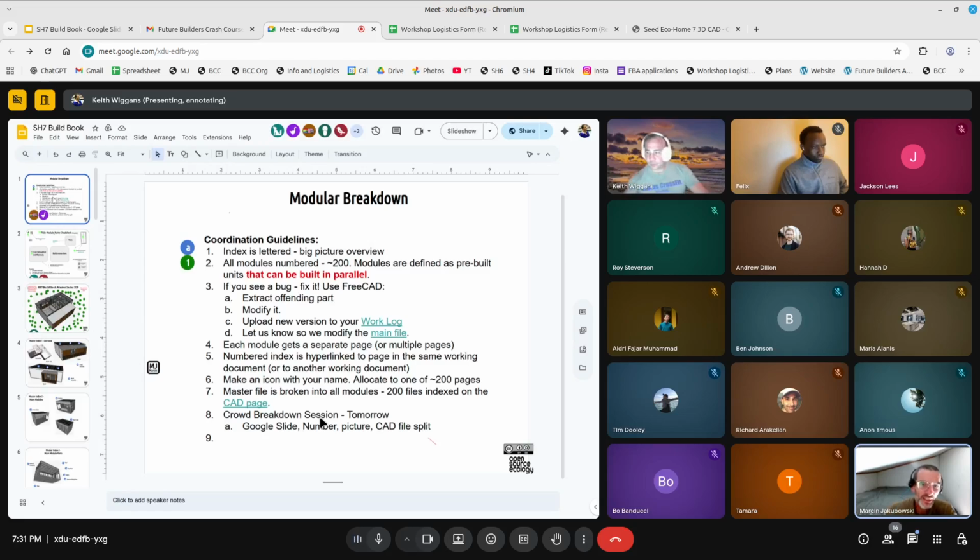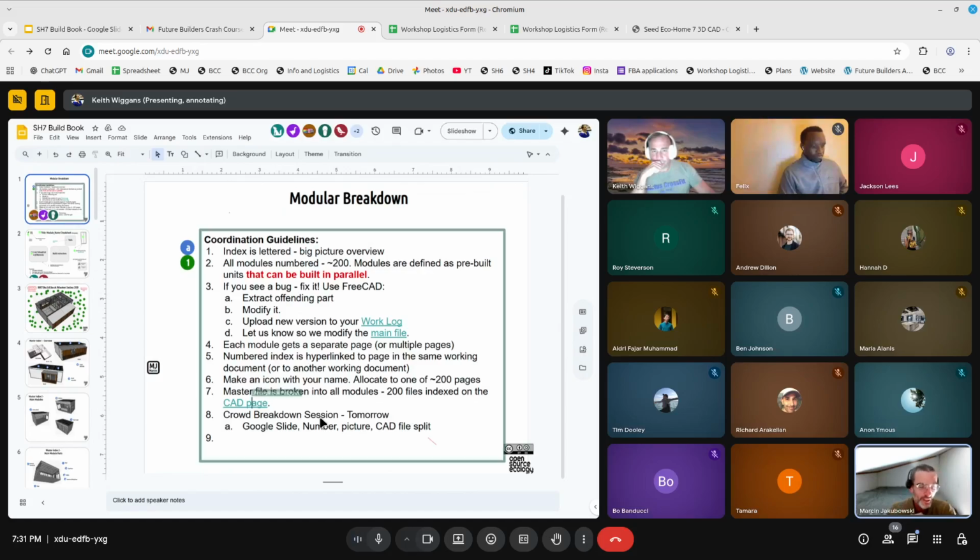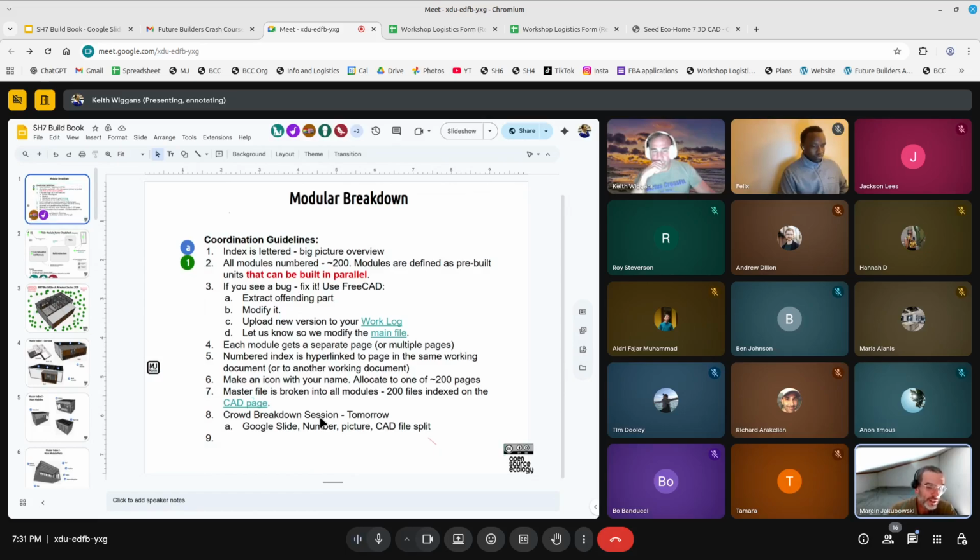It's a little complex until you start getting used to this kind of process, but I'm hoping that this makes sense to at least some people, so we can move forward and generate at least the breakdown. Say this process gets us one page with a CAD file split out and a little picture of it. That's a good start, and we can get as much of this as possible prior to the workshop.